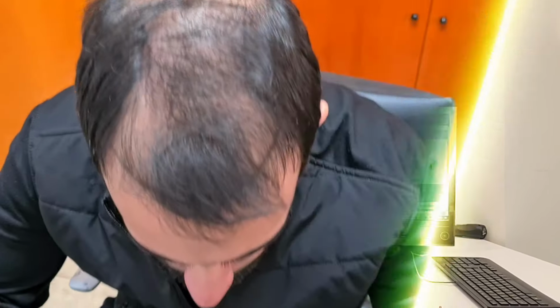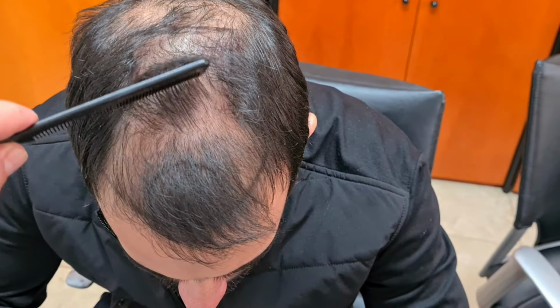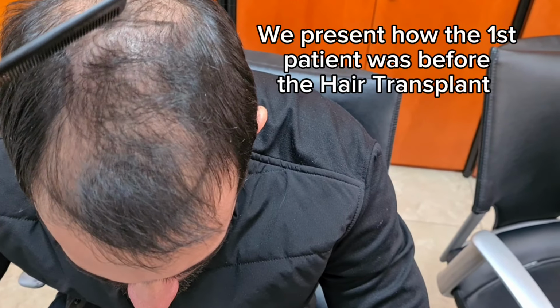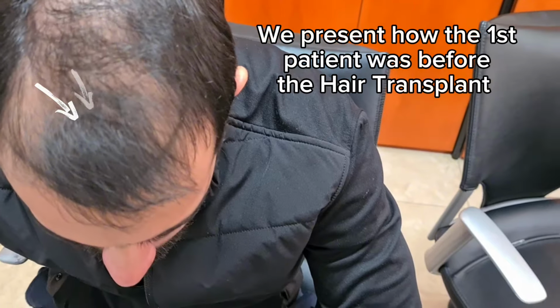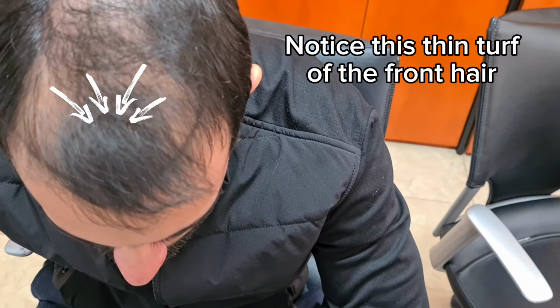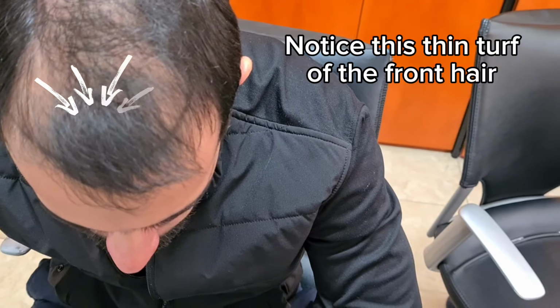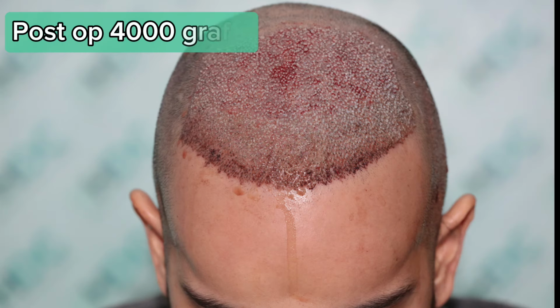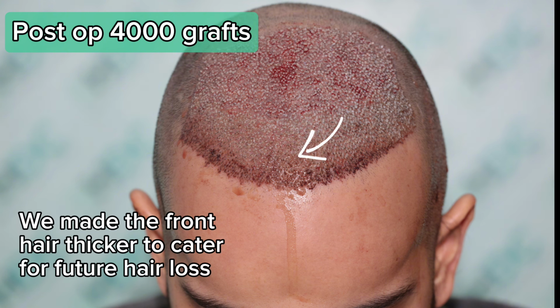Our first patient had 4,000 grafts, and you can see how he was before. He just had a tuft of hair in the front, which initially looked thicker, but after being examined by the doctor, it was not so thick. So we decided to go over it when we started the hair transplant, because if we didn't, a couple of years later, this area would be thinner.